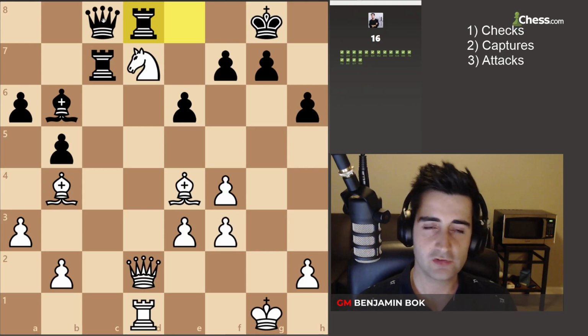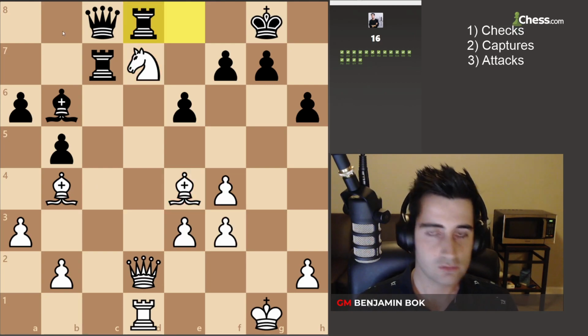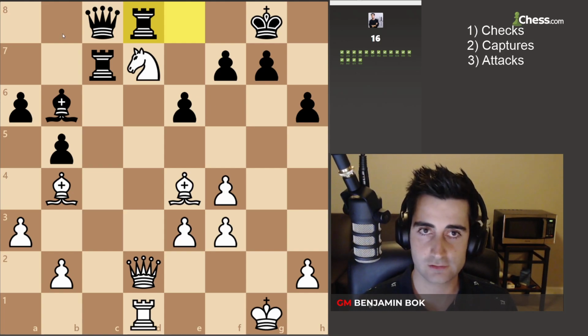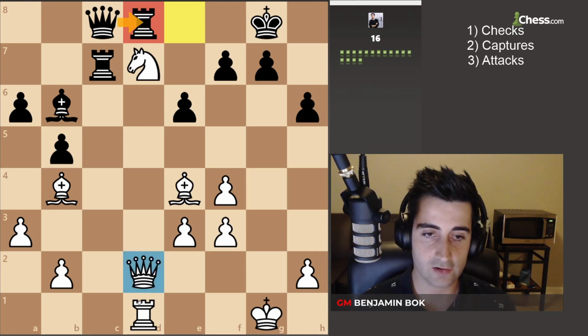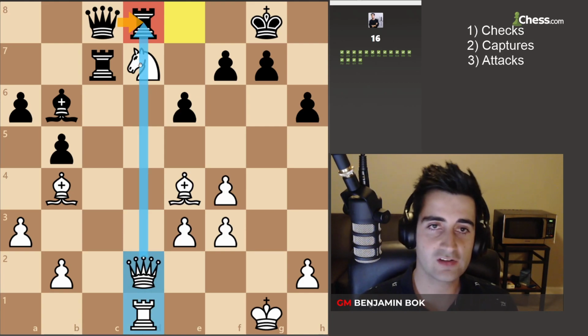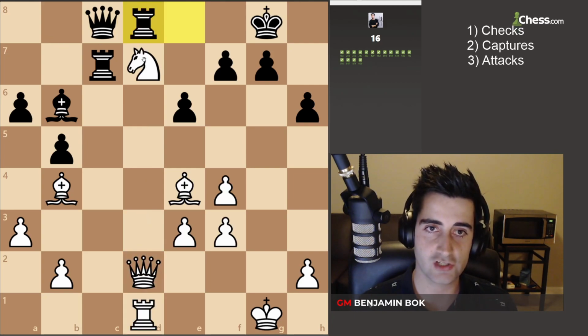Alright. So in this position, material is fairly equal. I mean, we have a knight and a bishop, but black has a rook, right? But what you also want to be looking at in puzzles or in your own chess games is loose pieces. And in this situation, the rook on d8 is defended by the queen, but it could potentially be attacked by our queen and a rook on the d file. So we want to find a way to get the knight out of the way. And that's where we start looking at checks.